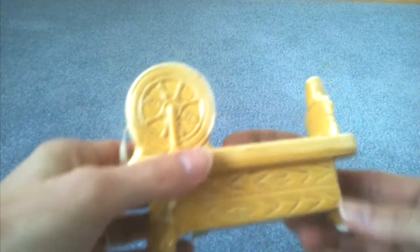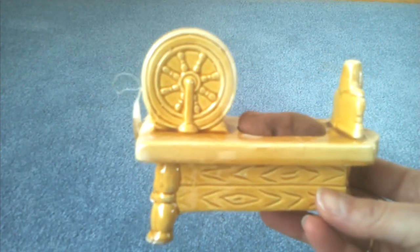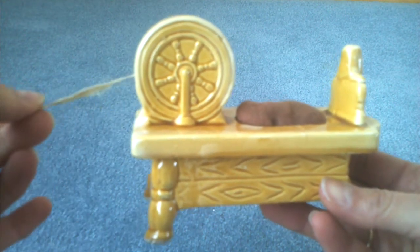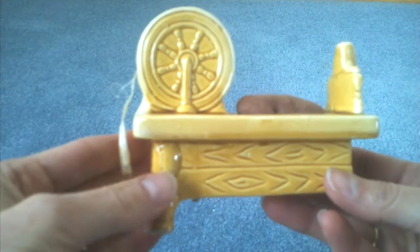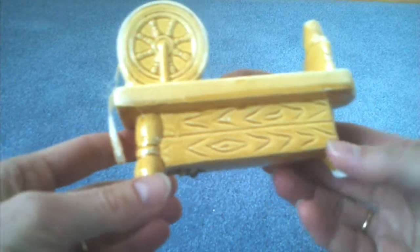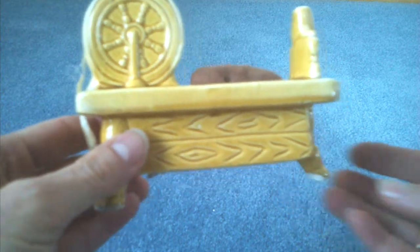I also found this. They had several pin cushions. I'm assuming this is fairly old, and out of the spinning wheel comes a tape measure that's quite old. But I thought that would be a real nice addition to my sewing area.